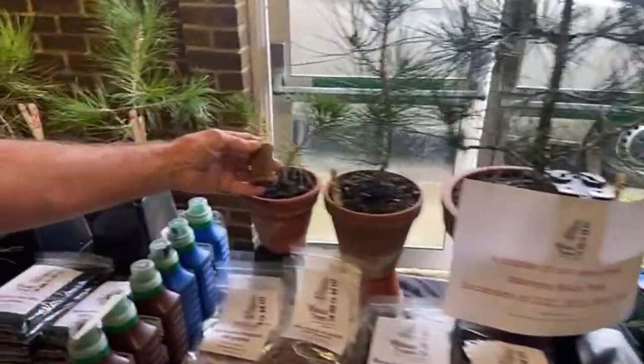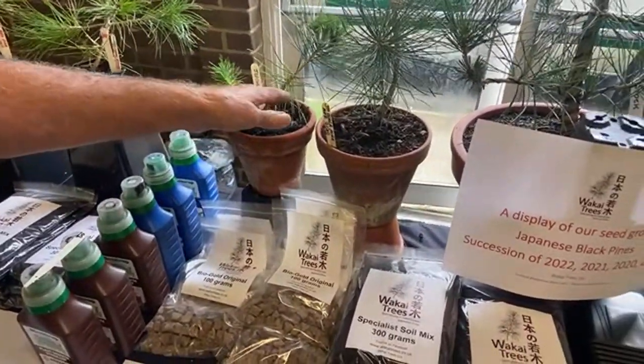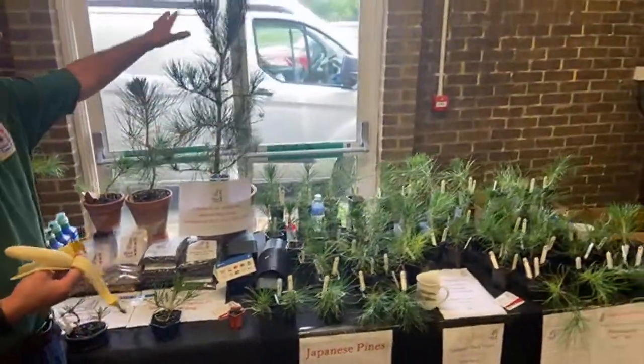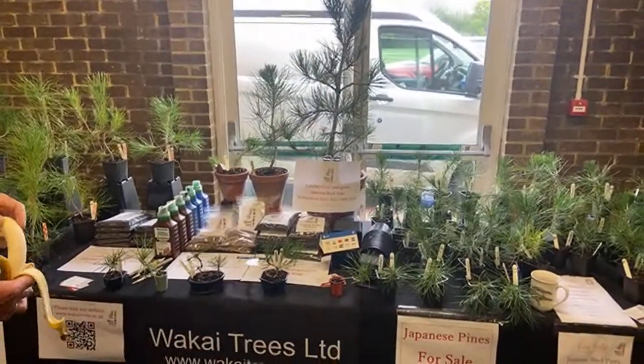This one was germinated this April 2022. That one was germinated last year, 2021, 2019. Our bigger ones are over there. You can see them. So that's what you're sort of expecting, year upon year growth if you look after them.